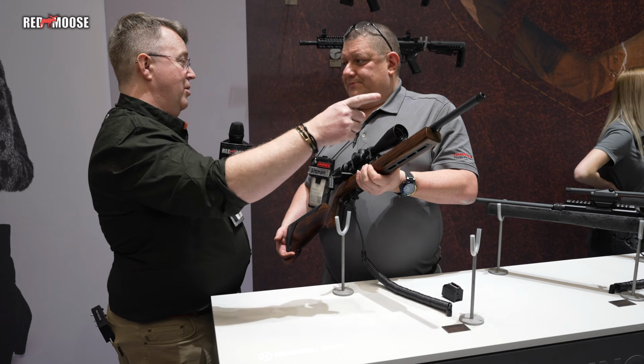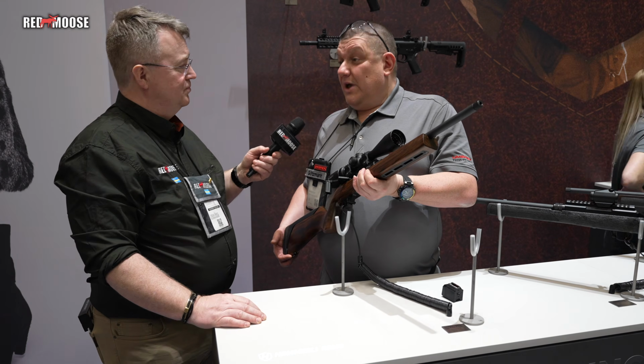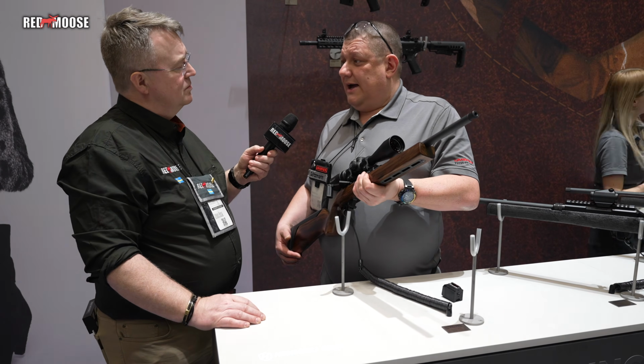Cool. And is the threaded barrel standard or is it optional? No, it's standard, absolutely. It's half-inch 28 UNF, so you can attach any silencer or muzzle brake or whatever you need.